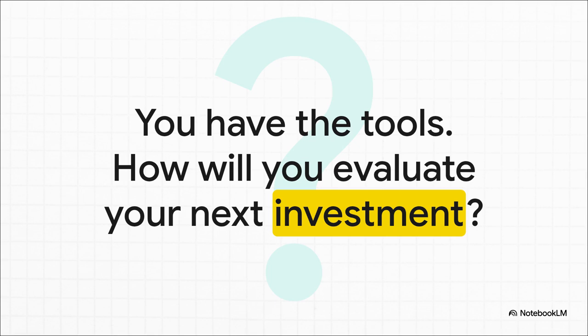Look, history gives us an incredible roadmap. It shows us the rules of the game, but it is no guarantee of the future. So the real question isn't about what happened in the past. It's about what you do now. Now that you have this toolkit, now that you can see beyond that single headline number, how will you evaluate your next investment?